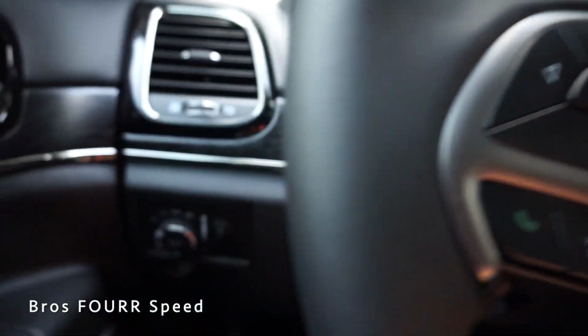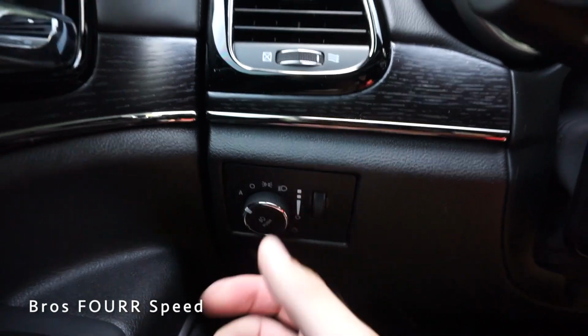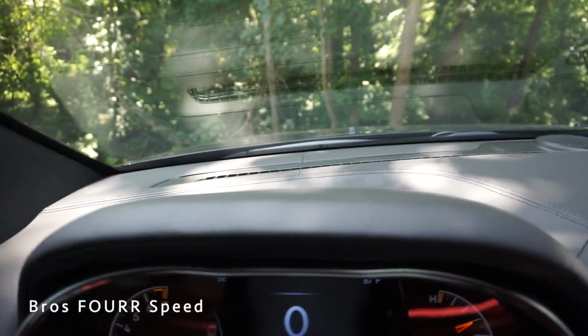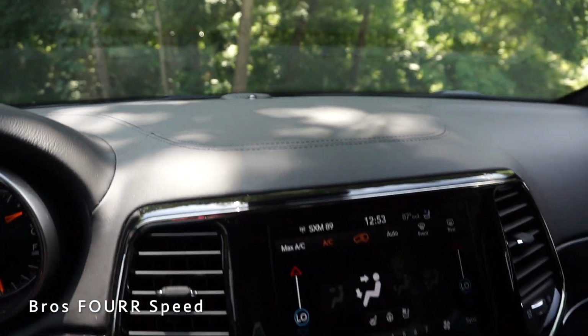On the left side of the steering wheel, we have the fuel cap release, along with all of the controls for the headlights and fog lights. You have more of that trim around one air vent, has a really nice look to it. Leather covers the entire dash. You can see all the stitching along with a speaker up in the top section.